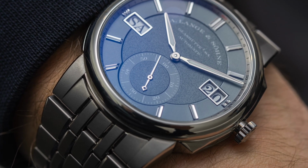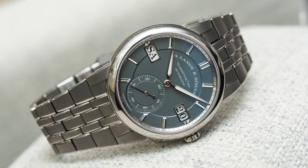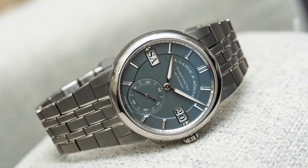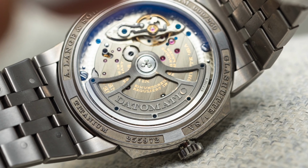This is the third iteration of the Odysseus. The first one was in steel, the second one was in white gold, and this is in titanium, which is also rare, you know, to see 3 iterations in such close succession and in different materials. So that's a new pace from Lange, at least for us to see in this current history of the brand, like since its renaissance. I quite like it. I think it looks amazing.